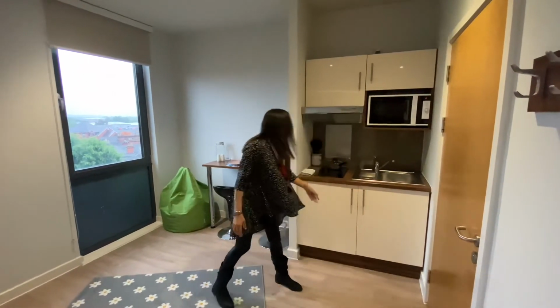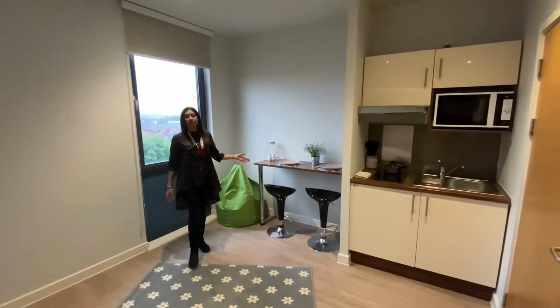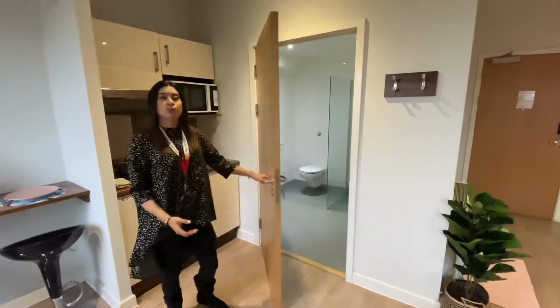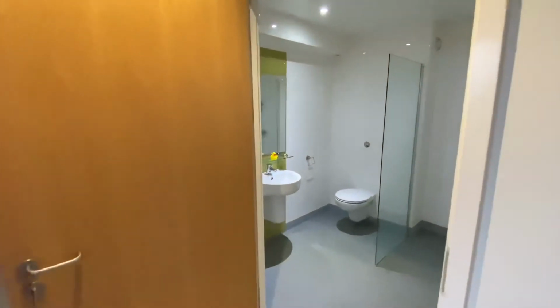And then if I just move back, you are in your breakfast bar area. And last but not least, you have your own private ensuite bathroom. This one is a wet room.